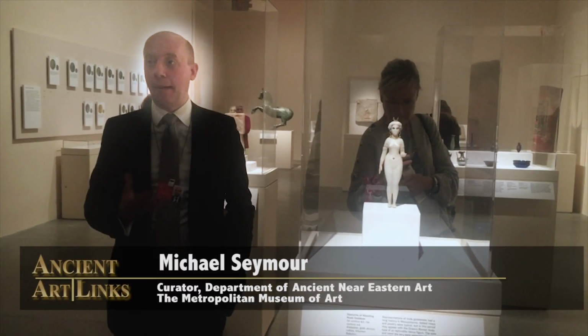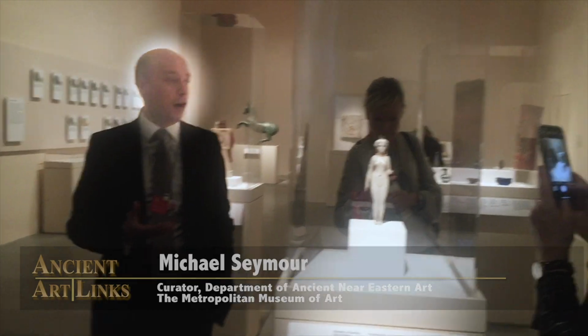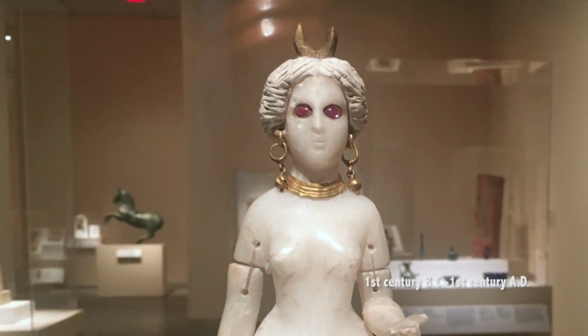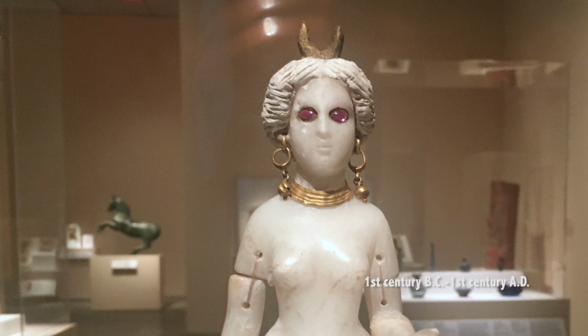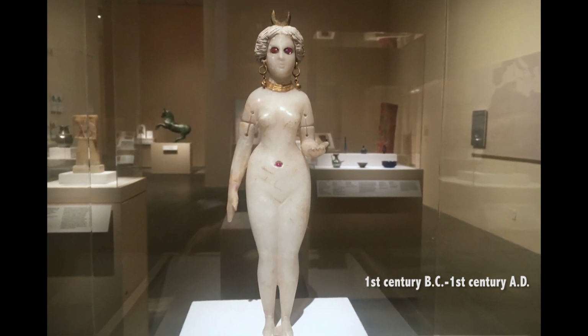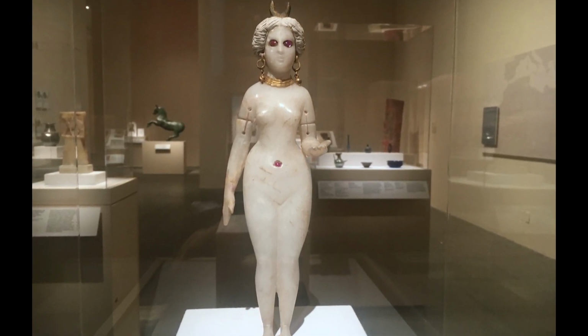She comes from Babylon in present-day Iraq. The rubies in her eyes and navel are imports. They most likely come from Myanmar. She was found in a tomb complete with her gold jewelry. Her body incorporates the forms of a Greco-Roman Aphrodite or Venus.